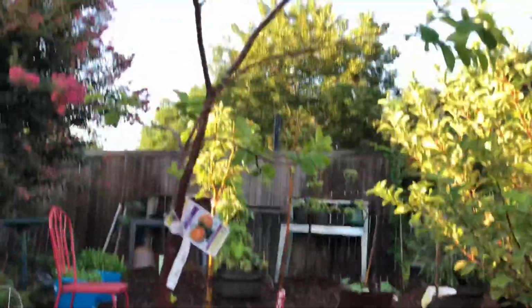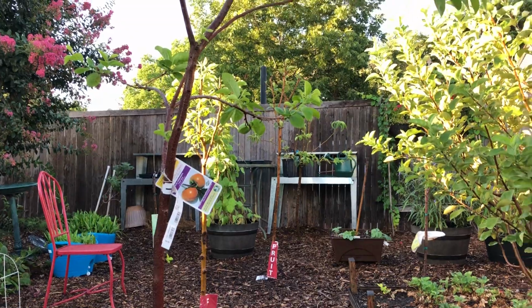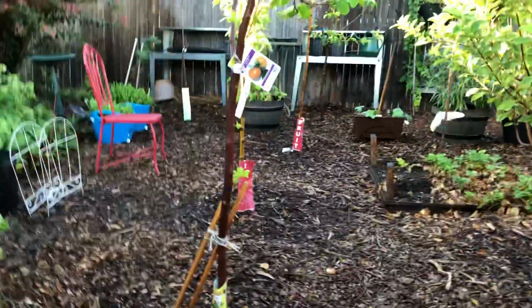Good morning, everybody. I'm outside watering my food forest, and please excuse the overhead. That plane right there is making a lot of noise. But anyway, I wanted to report to you, since it's Fruit Tree Tuesday. Let me try to steady my cell phone here.